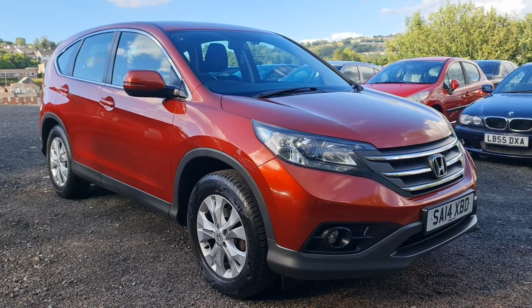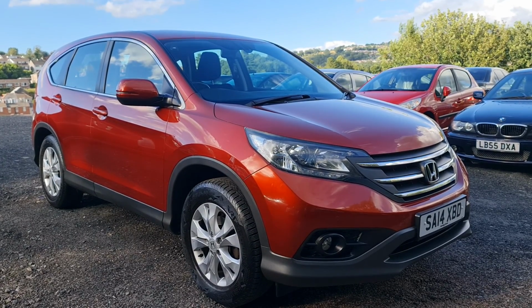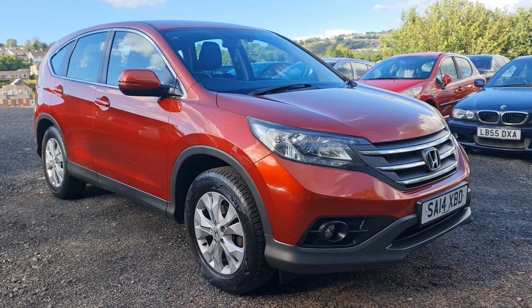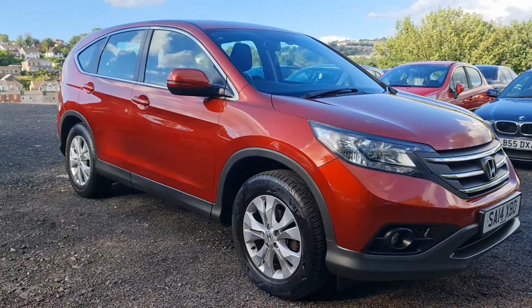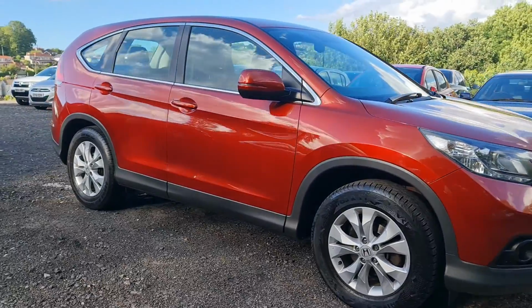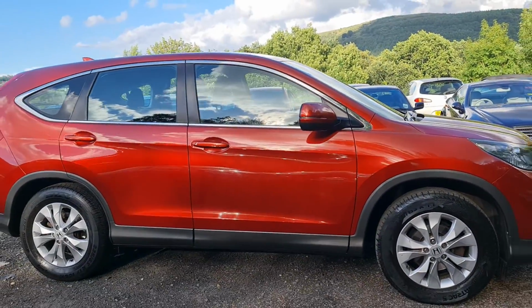This particular one's finished in a really nice metallic, I would want to call it sort of copper. I'm sure it's got a more impressive name than that, but it's a really nice colour. And 17-inch alloy wheels on it. They are a very, very nice sort of spec car, these are.